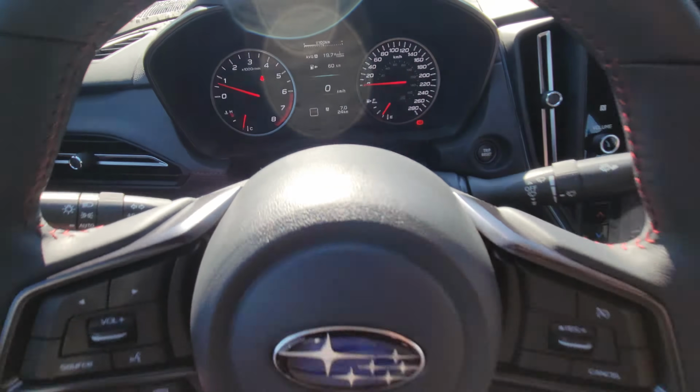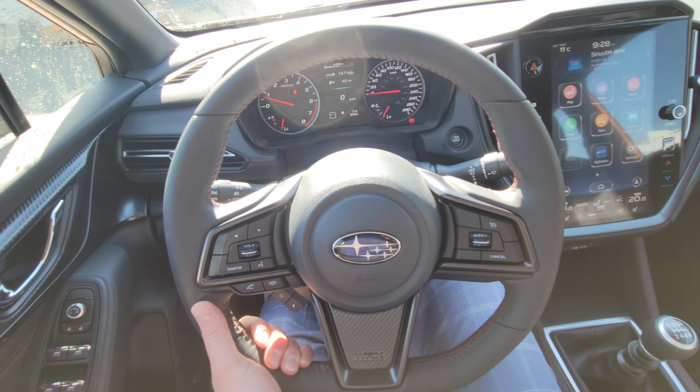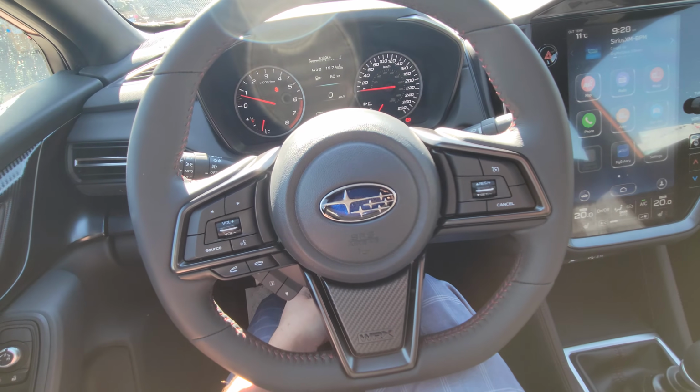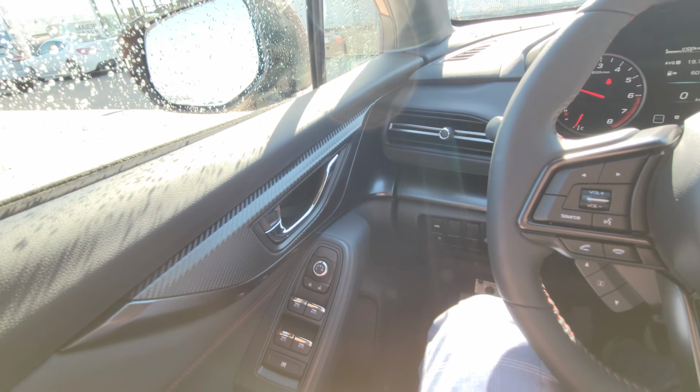Then we have our D-shaped steering wheel. Now this is tilt as well as telescopic, so you can push it in, pull it out, move it up and down depending how you like to sit. Little faux carbon fiber accent.